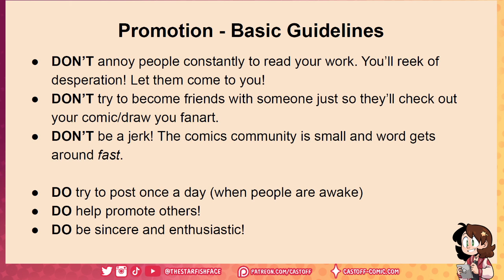Don't try to be friends with someone just so that they'll check out the comic you draw or want to draw you fan art, because that is shitty. And people can see right through it. Trust me. It sucks. It's happened to me before, where people are nice to me on social media just because they see me as a quote-unquote large creator, and they want my attention. They want Senpai to notice them. It sucks. Don't do it.